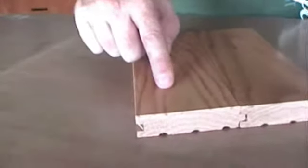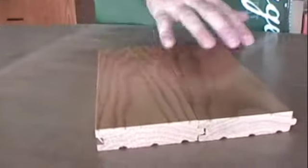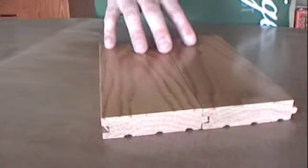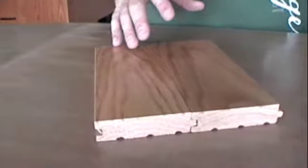Let's take a quick look here. It's an open grain, so this is a porous open grain, and that's a pretty fair representation of what you can expect to see in a red oak. Not all red oaks are red, but again, you get the indication there that that's a general look of what red oak would look like.